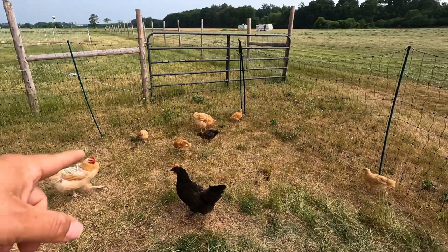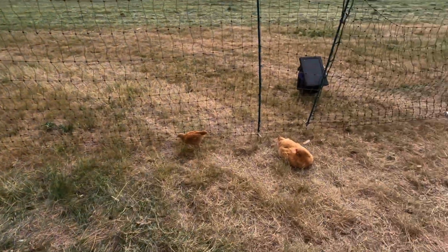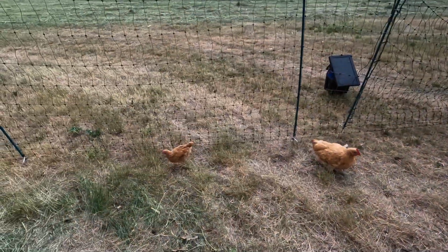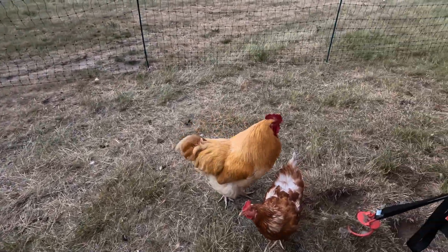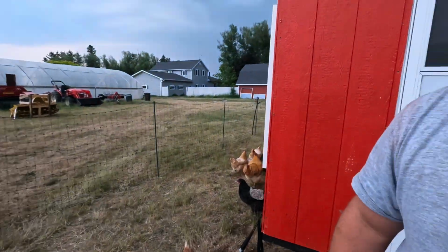We call them the babies. There's a teenager over there. Here are the other ones. There's a teenager, baby. And there's Mr. Dad right there. He's a happy rooster. He's got like 20... He had 26 original girls. And now there's gonna be more.